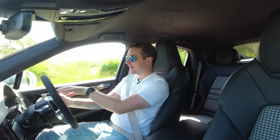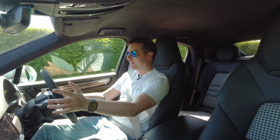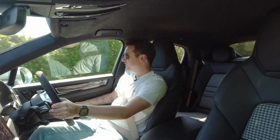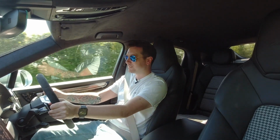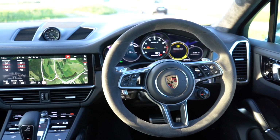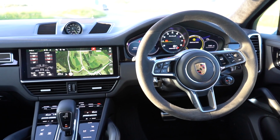I actually feel like I'm in a 911 because the actual instruments in the dash here are very reminiscent of the 911 I had not so long ago. I'm just going to put that window up because I don't know if the camera's picking it up, but the wind noise is not great. But yeah, it does remind me of being in a 911. It's just weird because your peripheral tells you that you're so much higher up, which you are.